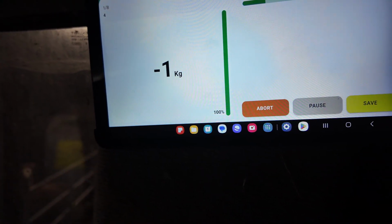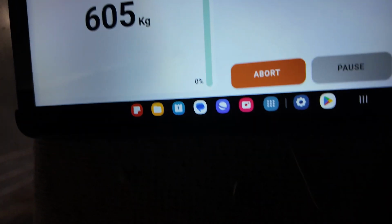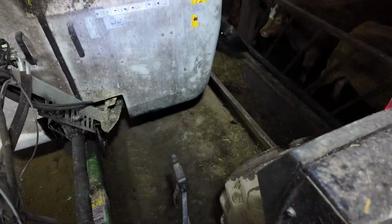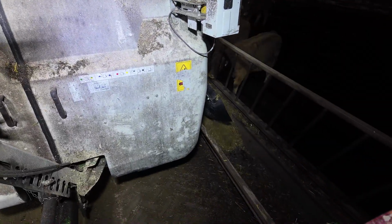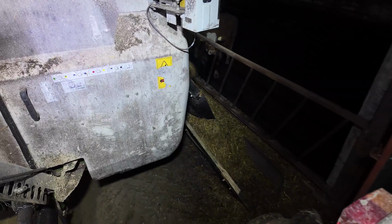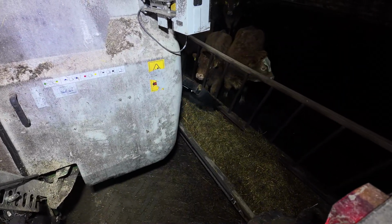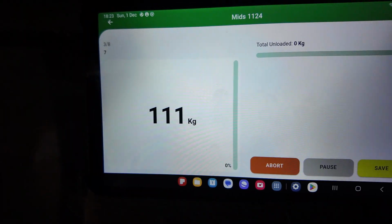That's our first pen done now. Move on to the next lads now. These are getting 605. And we're down to 0 there now as well. We're just clicking on to our next pen then. Alright, we'll stay going here anyway. So we have all these lads fed up here now for the night, so they're happy enough.